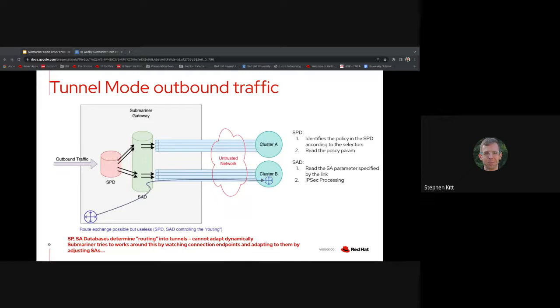Yeah, one of my servers at home has a 10 gig NIC that supports all this stuff. So yeah, it's not exotic, definitely.